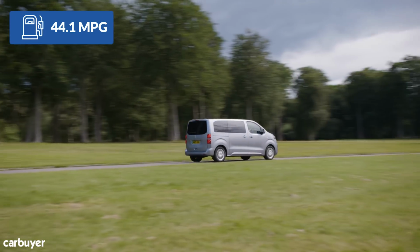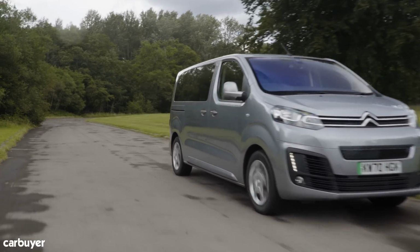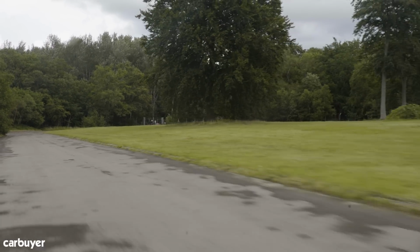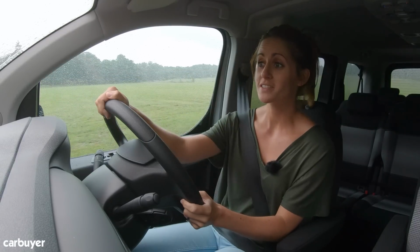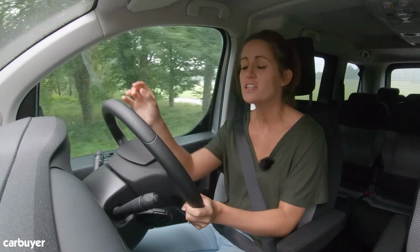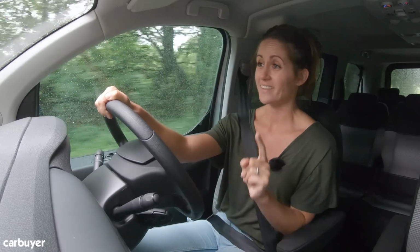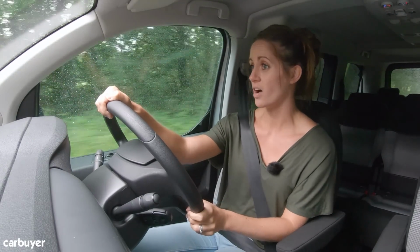Of course, there are huge advantages in terms of running costs if you opt for this pure electric model. Now, it will certainly do the job if you're going to do a lot of your journeys in and around town. It doesn't have that same pick-up urgency that you get in small electric vehicles or in electric SUVs even, and it doesn't quite have the same range that they do either.